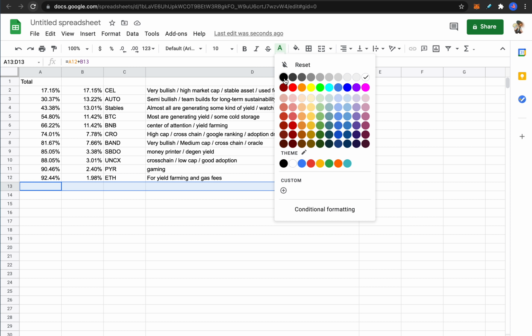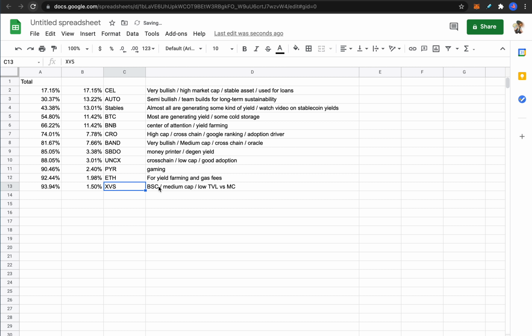Next, let's take a look, is XVS. This is the Venus token on the Binance Smart Chain. They have about $6 billion total value locked, but the market cap is only like $500 million. Very, very low market cap compared to the total value locked. And on the tokenomics, whenever you take a look at this on CoinGecko, the total supply is actually wrong on CoinGecko. The total supply is much lower than is being said, because they have actually burned some of the XVS out of existence.